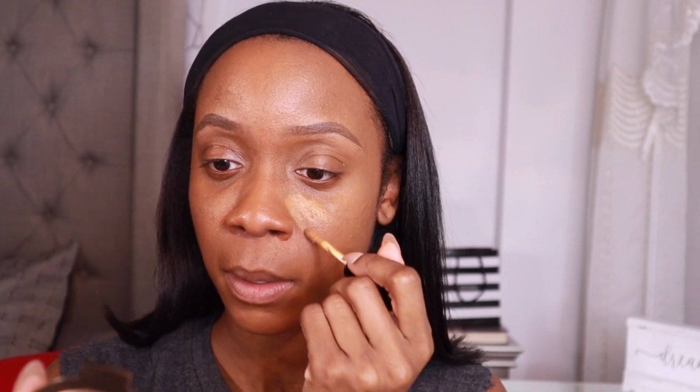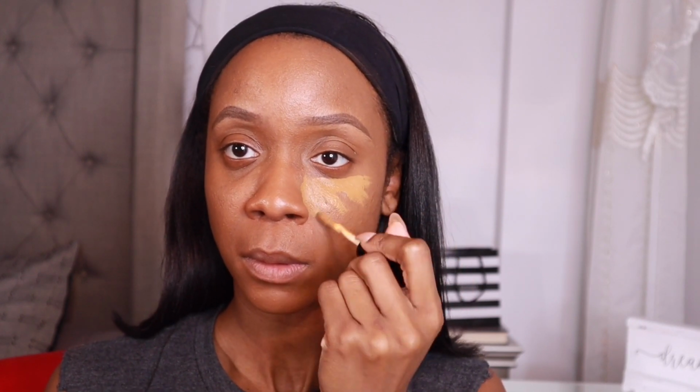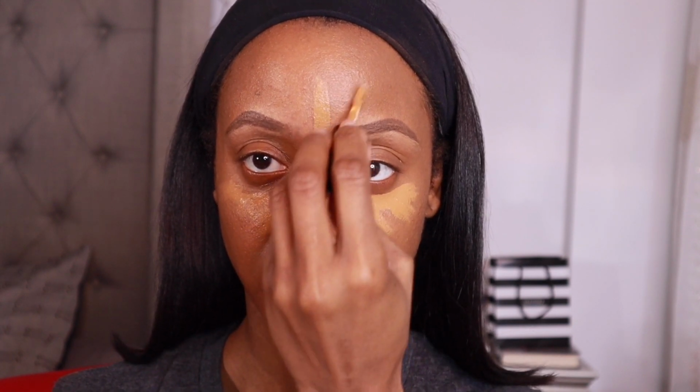I'm going to take the concealer and apply it right underneath my eyes. So once I put it on my hand, I see that this is actually full coverage, so I'm not going to go ham, but I'm going to just go in like a mini triangle. Then I'm gonna go on the bridge of my nose and on my forehead. So this is typically where I put concealer.